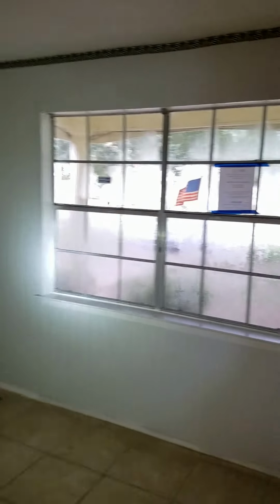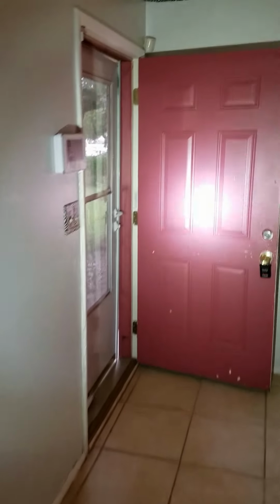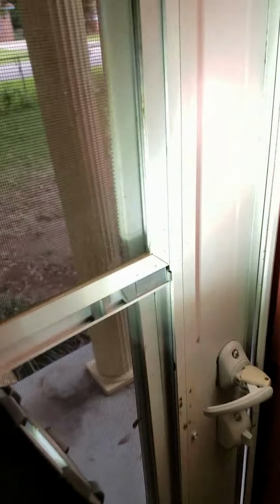All right, so here's a quick walkthrough of the property. This is the living area den. Noticing a lot of original windows in here. Looks like they're all fogged. The AC seems like it works pretty well. They do have a security system on the house.